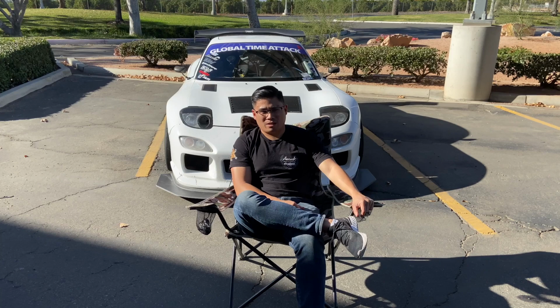So in that process I added water injection. ECU got upgraded to a Haltech Elite 1500. I'm running additional sensors as well, EGTs, and yeah, that's pretty much it. Fuel system got upgraded. I'm running the Radium in-tank surge system, so that provides all the fuel that I ever need and room for expansion if I decide to go E85.